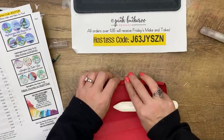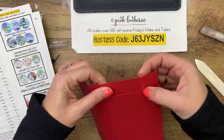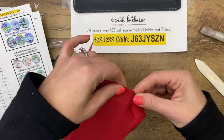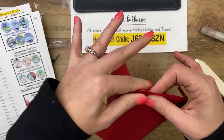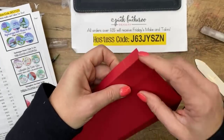All right, burnish all these lines. Now, come over here to those lines that you made. What is that on my cardstock? And fold, kind of go back and forth with that diagonal. Make it, break down that cardstock. Make it kind of bendy. We want it to bend to our will.